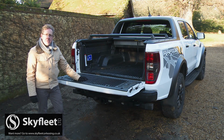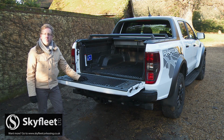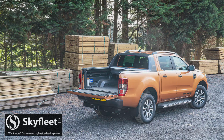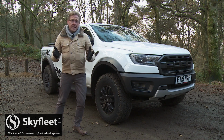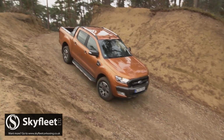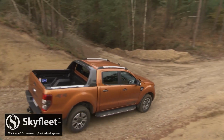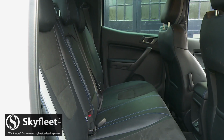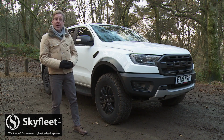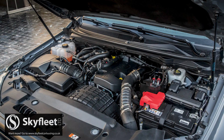Top models also get a C-channel cargo management tie-down system, which has attachment points that can be moved along a rail, giving you greater choice when tying down a load. You can't deny that this improved third-generation Ranger is a thoroughly engineered product, the first Ford pickup to credibly justify market sales leadership. It's spacious, clever, decently good-looking, able to carry large loads, and finally has engines efficient enough to stand comparison with the competition.